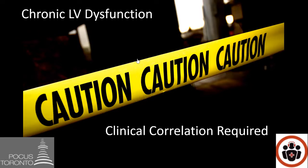Secondly, clinical correlation may be required. Besides our much smaller paychecks, this is one of the other things that separates us from the radiologists. We have the advantage of seeing the patient, examining the patient, putting the POCUS on the patient, and making a decision about their clinical status.